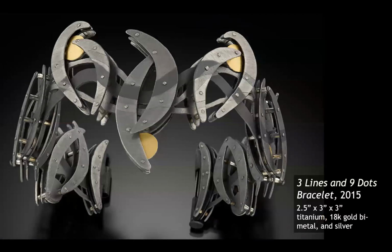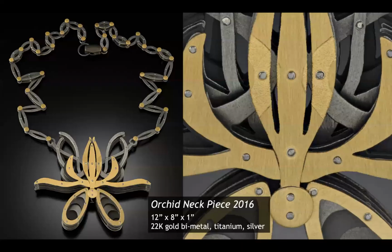Okay, this is the 3 Lines and 9 Dots bracelet. I just thought this was a very unconventional form, and I wanted to include it because I think it's really cool how he experiments with these different shapes to make something that's wearable and intricate.